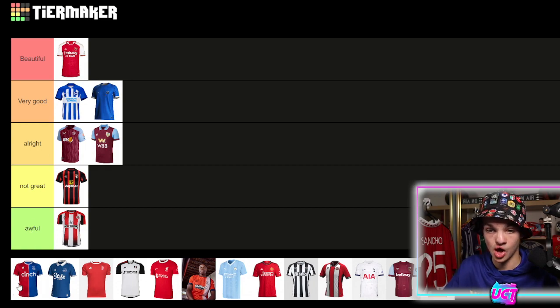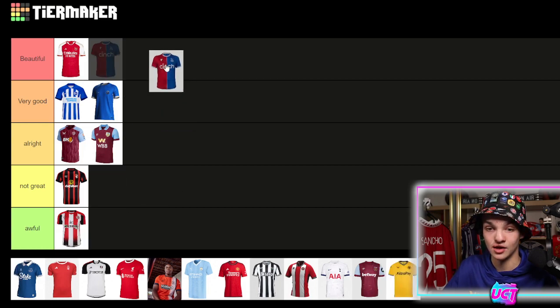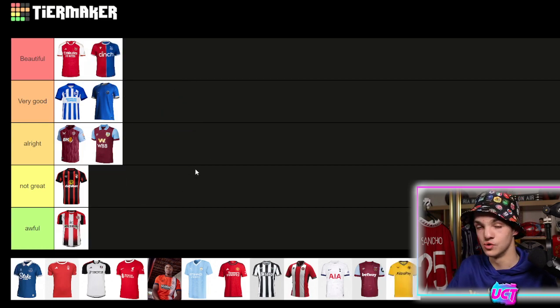Crystal Palace. A lot of people hate this kit. I love it. I think it goes in beautiful. Crystal Palace, year after year, with Macron, create belting kits. Last year, they had one of the best kits in the league. This year, it continues. It's got the palace in the background, which I think associates with Crystal Palace in London, where they are. I don't live in the UK, so I don't really know the geography behind it. But I love the half and half of it.